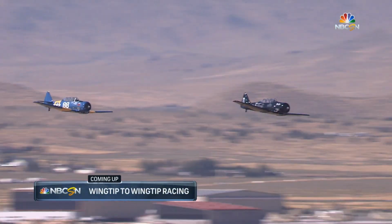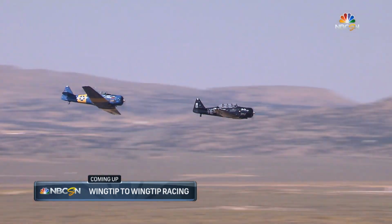Some very tight racing. These fast-moving former trainers, the T6 class.